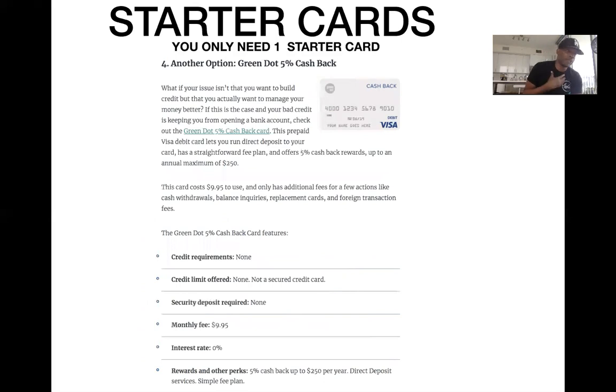So my top pick for secure cards would be the Capital One. If you have a bank, you can use your bank. Just get some type of revolving credit on your credit profile. All right.